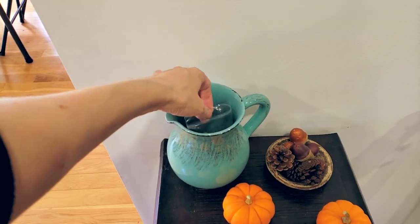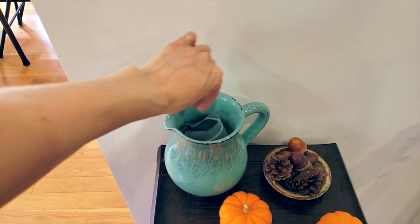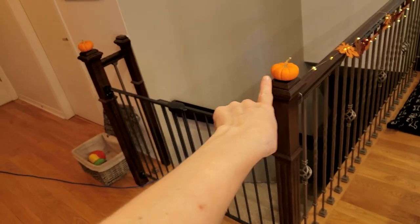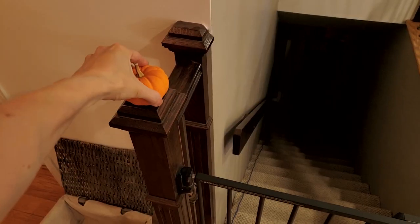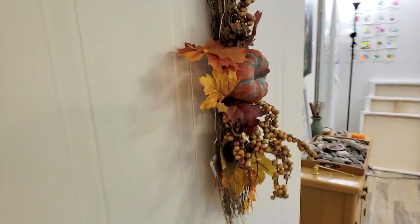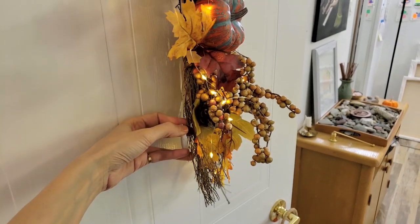This is a jar that I got at HomeSense, and I keep Lennox's treats in it. And I made a little tray here. Small things like that make a big difference for me. Look, and I even put two here. I use like some gummy glue like that to keep them up. On my studio door, I have this mini wreath, and I put some fairy lights in it.